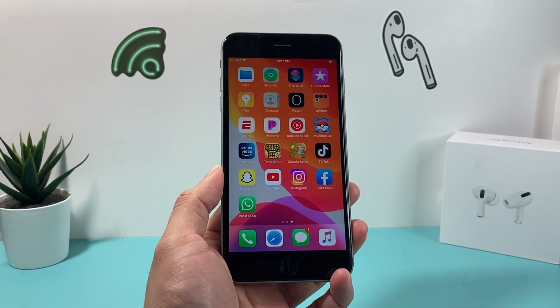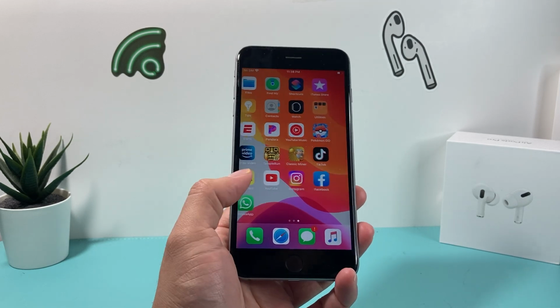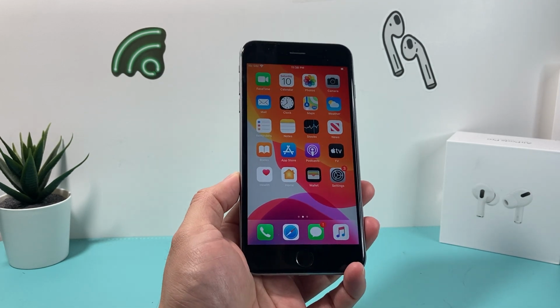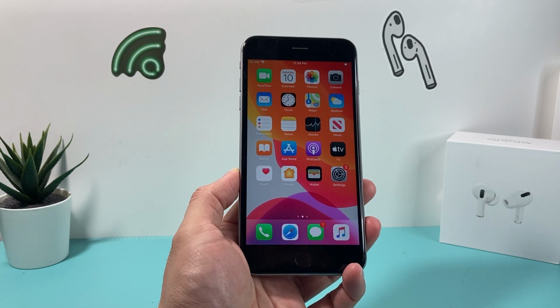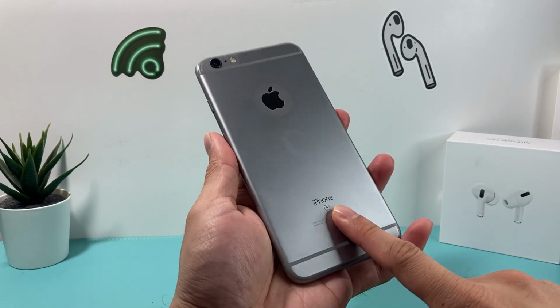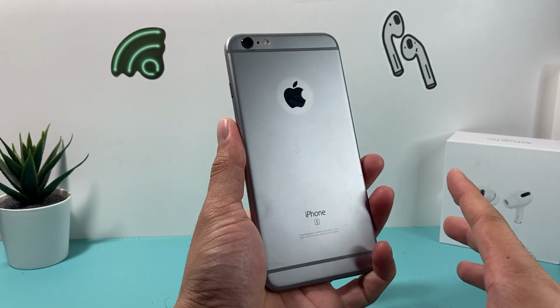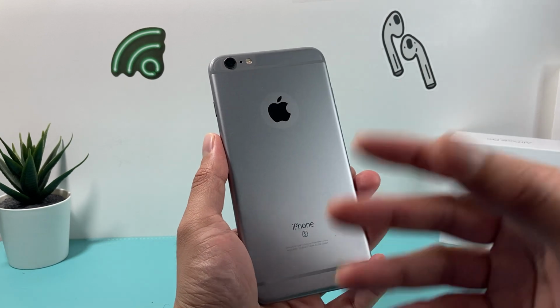In today's video, we're going to talk about the iPhone 6s Plus in mid 2023 and whether it's still worth it or not. The iPhone 6s Plus, not to be confused with the regular iPhone 6 Plus or the 6s itself, has an S here that represents the 6s Plus, which is the bigger form of the phone in the 6 lineup.